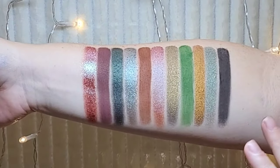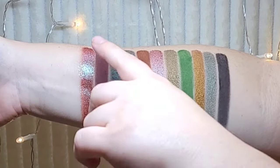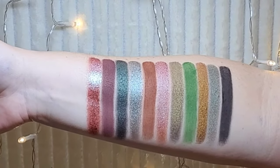So keep in mind that I don't have a glitter glue or any kind of base on my arm when I swatch these, so I just have to be a little bit careful with shades like this where they are a little bit flakier. If you feel more comfortable with the glitter glue, it could probably help adhere it, but I don't think you'll have a problem.